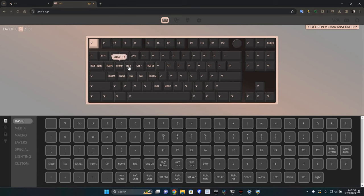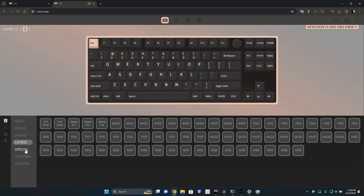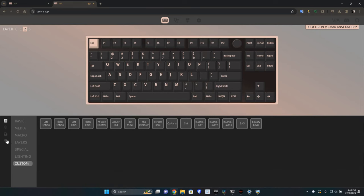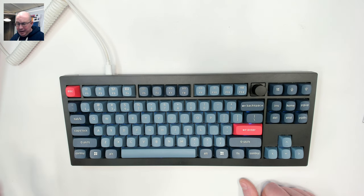For those unfamiliar or just getting started with VIA, the way that a lot of keyboards handle the Windows and the Mac mode is through different layers. By default, Keychron's first two layers, 0 and 1, are such that 0 is the Mac layer, 1 is the function layer for Mac. For Windows, 2 is the base layer, 3 is the function layer for Windows. So that you guys are aware about that.